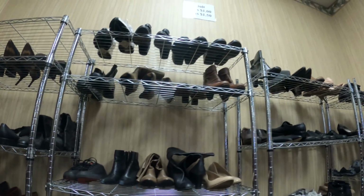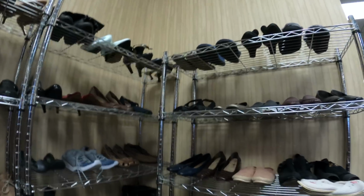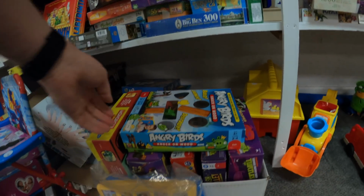All shoes here are $1. Sometimes they're 50 cents. So you can find some gems. I think I picked up a pair recently, like last week. Oh yeah, a pair of Nike, I think it was, worth about $50. Probably won't see that video for a while because I'm a bit backlogged on footage.